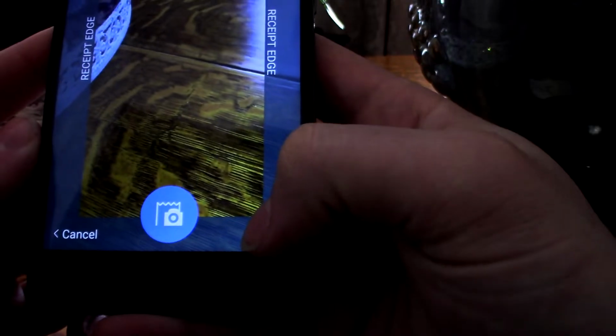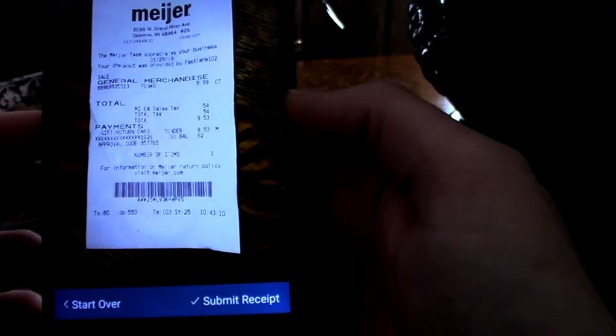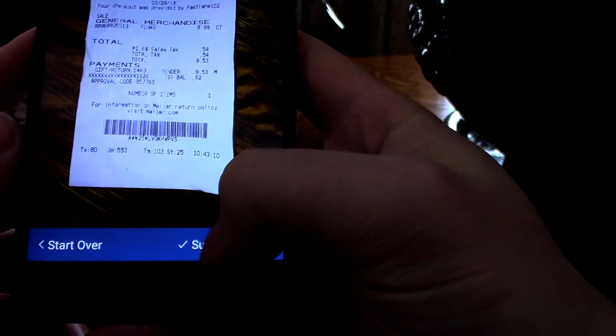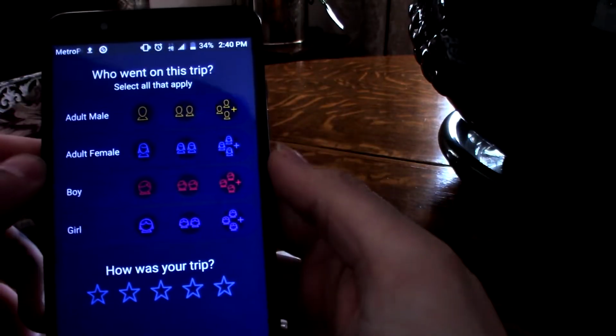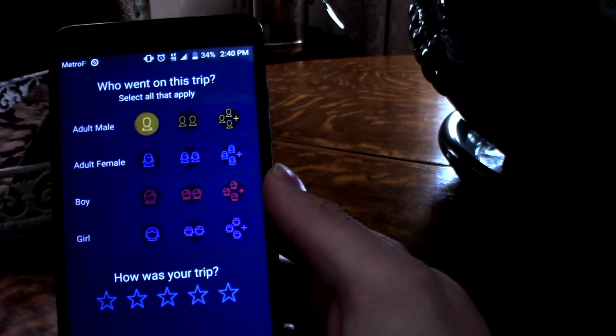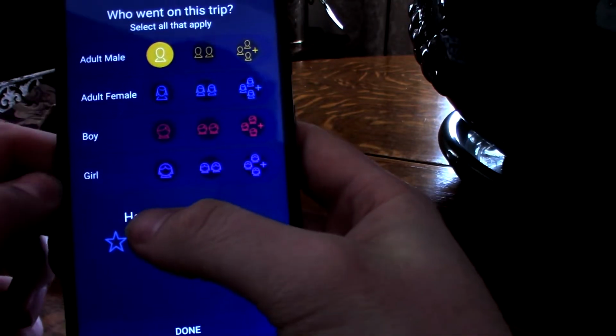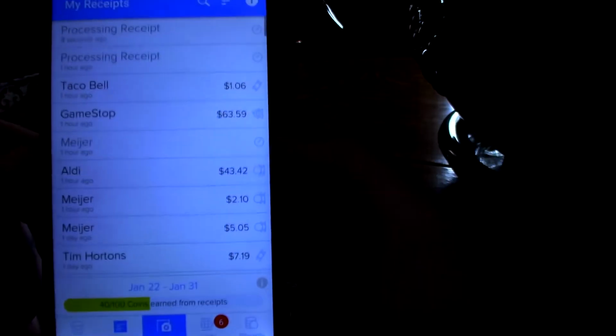So now that we like the picture and we don't have a long receipt, we're going to click done. And as you can see, it shows you the quality, so you can check it before you submit it. We're just going to click submit receipt, and then it will ask you who went on this trip. Select all that apply. It was just me, so I hit that, and then it says how was your trip. I'll give it 5 stars. Thanks for the receipt and feedback.